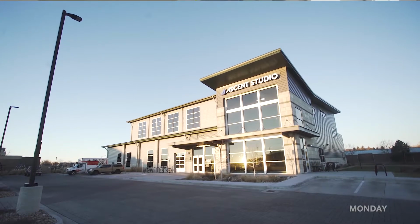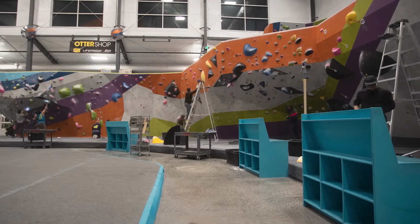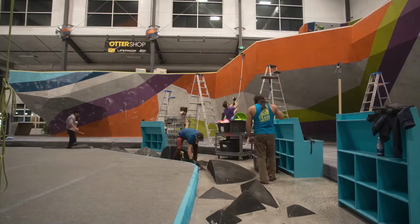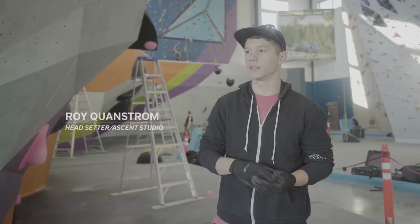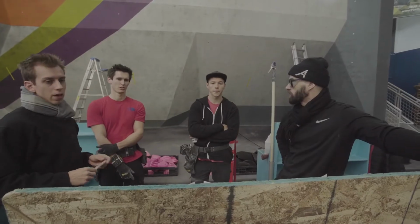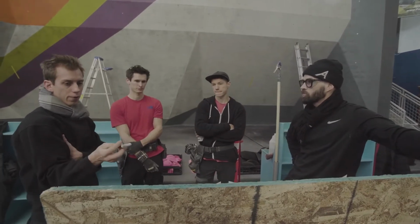Last night, we stripped the entire wall, at least final zones 1 through 8. And this morning we came in, talked things over, and now we're putting up some skeletons.